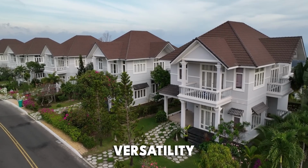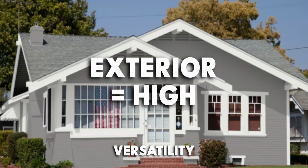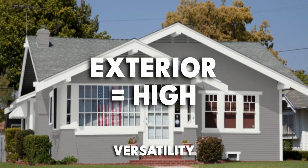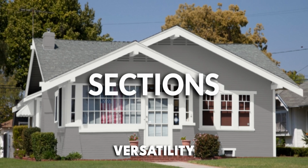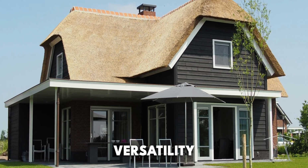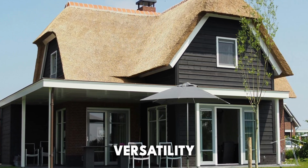On the exterior side of things, I put Summit Gray at a high versatility. I think dark grays like this look really cool when used outside. On the trim, definitely on the main parts of a home, or even on sections. A lot of exterior design nowadays focuses on different parts of the home being different colors. A certain section might be really cool with some Summit Gray slapped on.